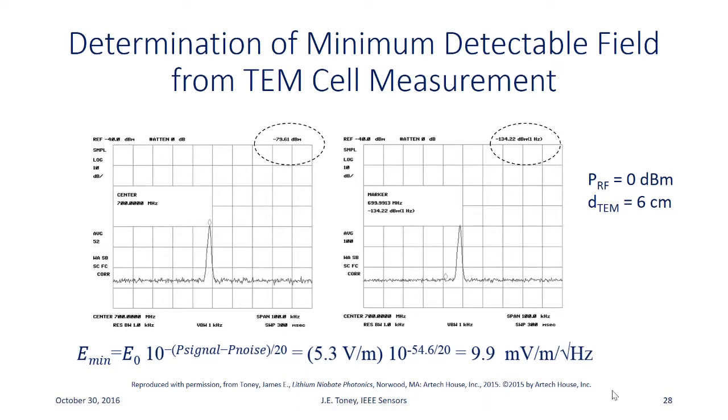So the definition of the minimum detectable field is the electric field amplitude at which the signal to noise ratio in a 1 Hertz bandwidth is 1. Right, so we measure the response to a given electric field, and then we measure the noise level in a 1 Hertz bandwidth. That gives us a signal to noise ratio, and we derate that based on whatever the applied field was to determine the minimum detectable field. So in this example, we had a signal to noise ratio of about 54.6 dB when we applied a field of 5.3 volts per meter. You derate that and you get a minimum detectable field of 9.9 millivolts per meter in a 1 Hertz bandwidth.